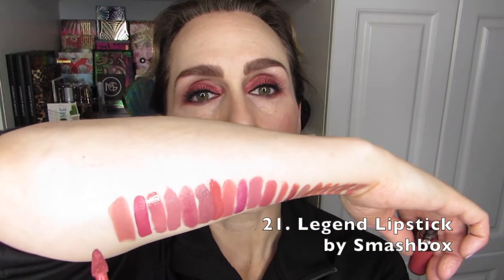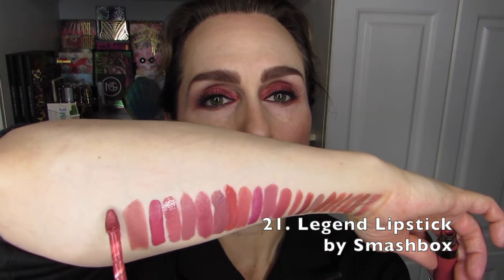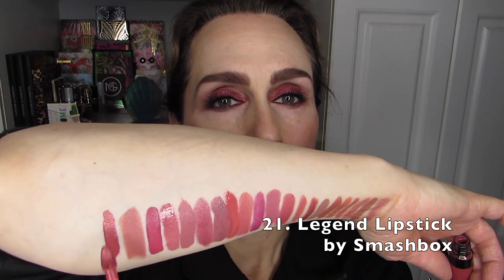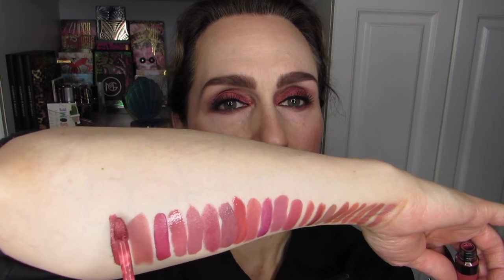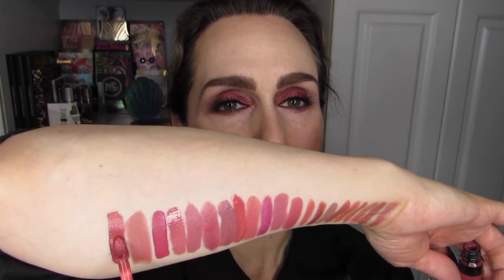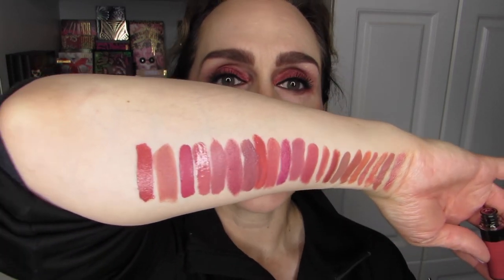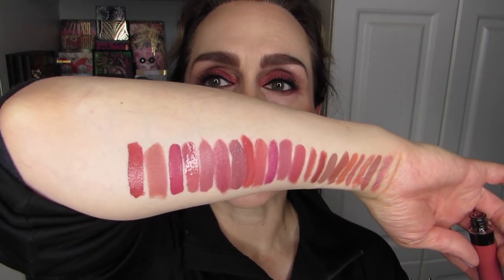Now, this next one is a Smashbox product, but I don't think it's available anymore. And it doesn't even have a name, but just for fun, let's swatch that one as well. Kind of useless, but we're doing swatches, so why not? So if you have non-dry down Smashbox lipsticks and you haven't worn this color, but you have it and you like it, well, then you might want to dig it out of your collection.